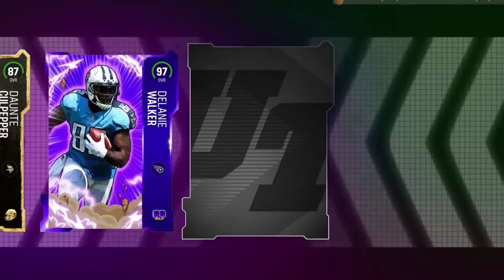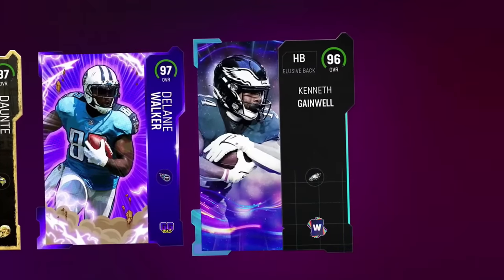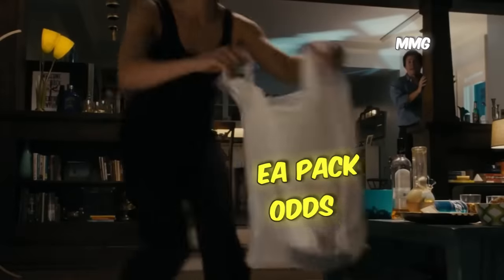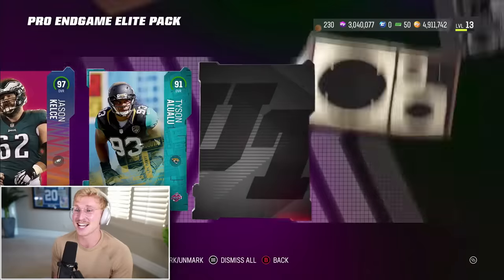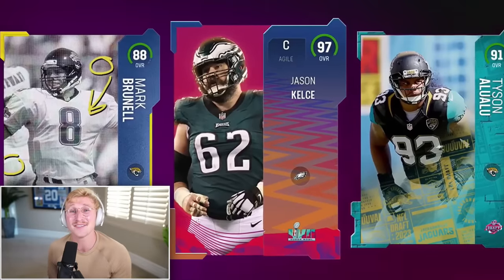Donovan McNabb, 97 Delaney Walker, and a flashback Kenneth Gainwell. That's a nice pack. Our next one, Anthony Walker, 96. 87 Man Gold, 85 LaDainian Tomlinson. Oh my God, this is the most disgusting thing ever. Don't get away from me. Yeah. Jason Kelsey, 97. Tyson, and our remix player is 92 Donald Parham. 97 Kelsey, I'll take it.